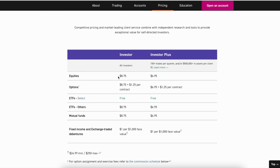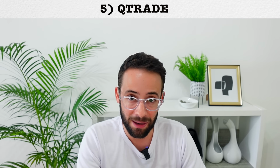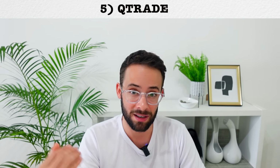In terms of the costs, trades are $8.75 per transaction unless you have over 150 transactions per quarter, which by the way is a lot. And if you reach that threshold, then you get a discount down to $6.95 per trade, which still isn't even actually that low. QTrade also has a $25 per month admin fee unless you have a balance over $25,000 that you maintain in your account.